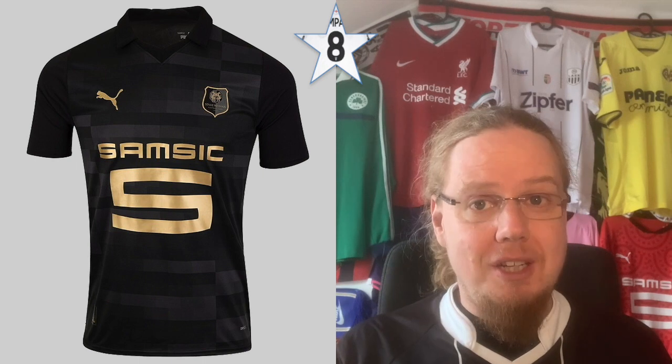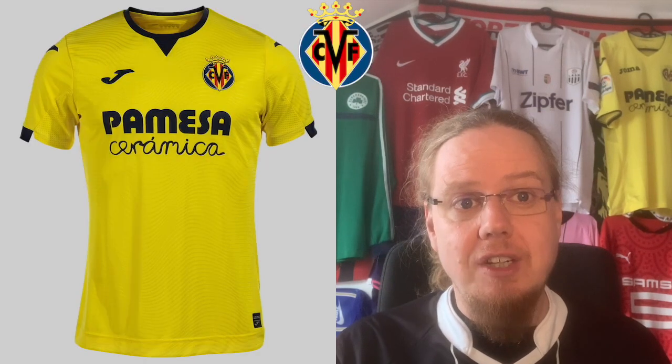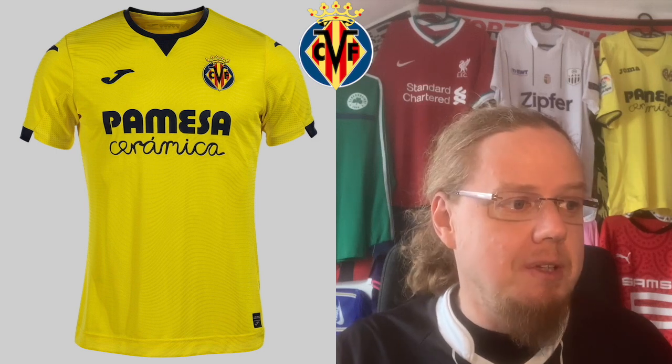Rennes also looking good. We have really highly rated teams there. Let's see if Villarreal keeps us up there.